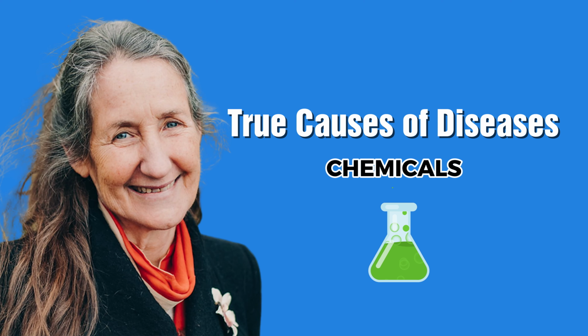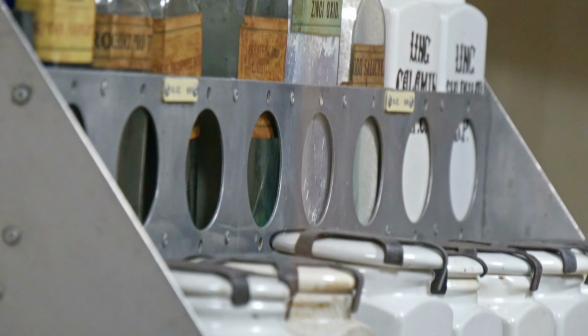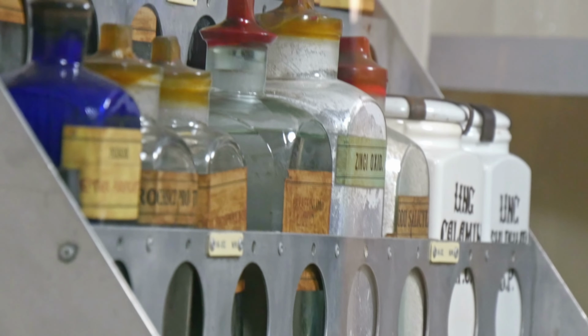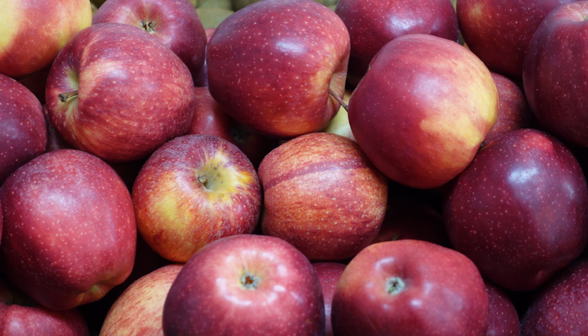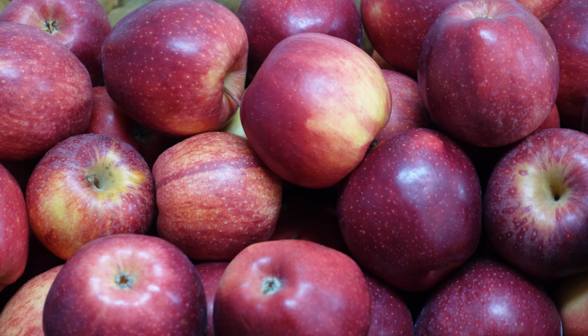The next cause of disease is chemicals. It is estimated 30,000 new chemicals are introduced to mankind every year. Make a decision to become chemical free. Go for organically grown fruits and vegetables as much as possible.